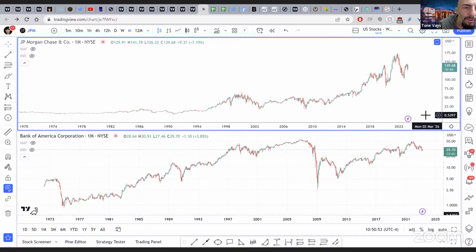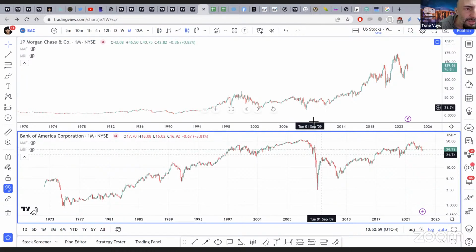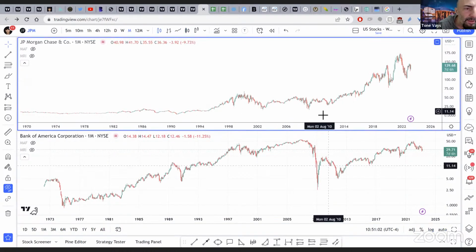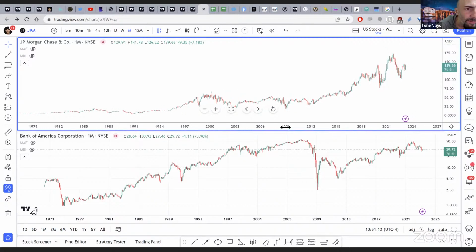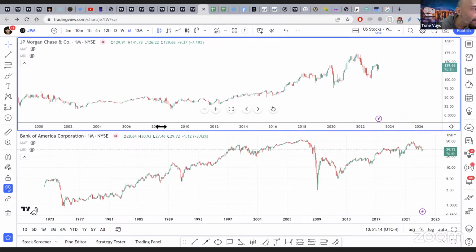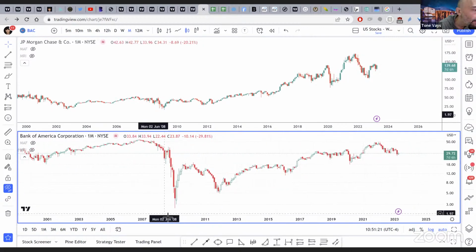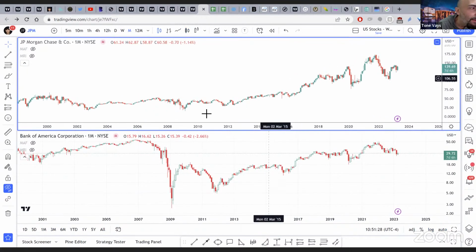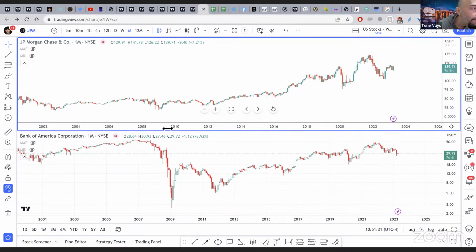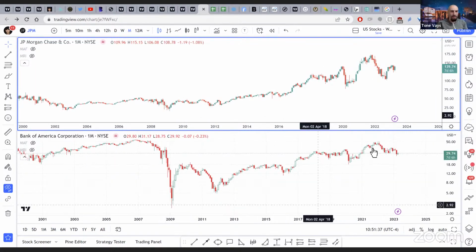So, wait, am I lined up right? 2009, right. So here's JP Morgan. Okay, how do I line this up? They're both on a monthly scale. Okay, we'll just do this. We'll put 2000 on the left. That would make it better. Okay, here we go. Look at that. That's better.